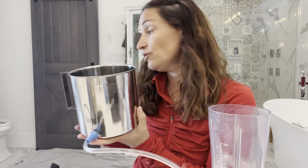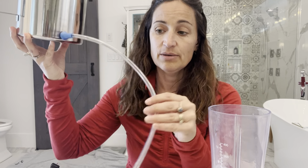When you do your enemas like this, you're going to want to raise it. So you need to get a stool or a chair, or make sure it's above where your towel is by the toilet, so that you have gravity pulling this down.